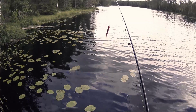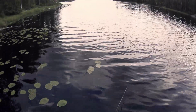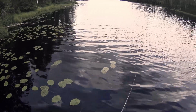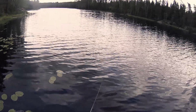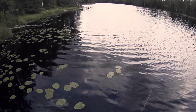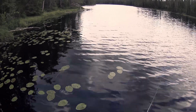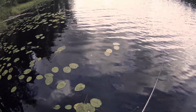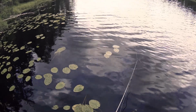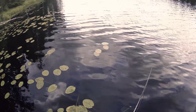It's too tight spots for this long rod. The guy that owns this area, he told me that there's supposed to be some really good perch fishing in this little lake as well. But I guess the fish that was moving right next to me, it was a pike.